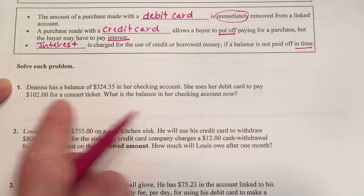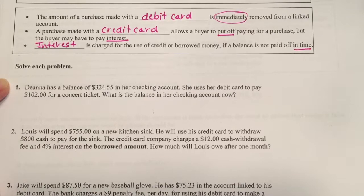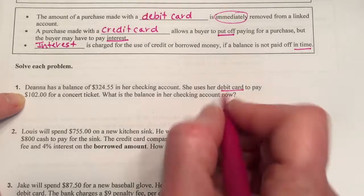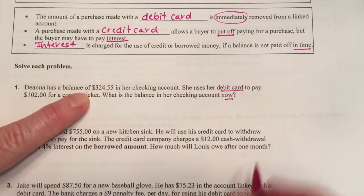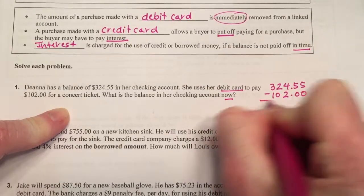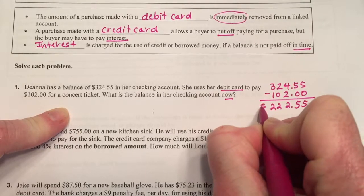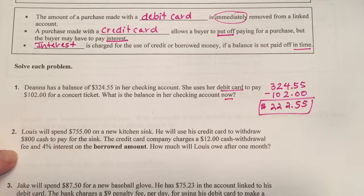On these problems, it says Deanna has a balance of $324.55 in her checking account. She uses her debit card to pay $102 for a concert ticket. What is the balance in her checking account now? All right, so because it's a debit card, it's immediately withdrawn. So it's just as if she gave them the cash. And we're going to subtract because it will affect her account right away. So she now has $222.55 in her account.